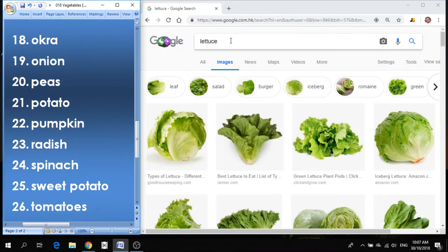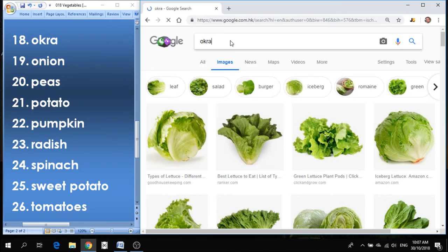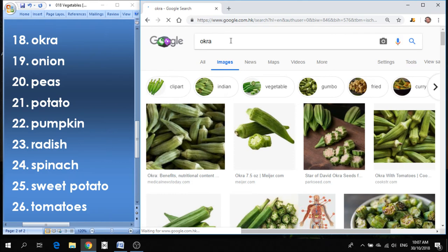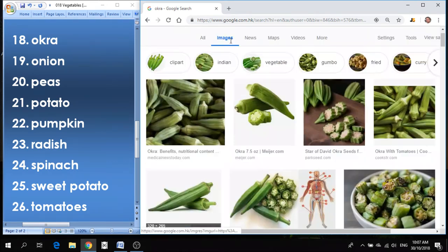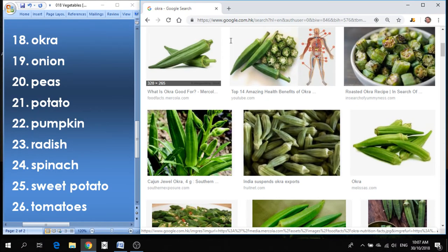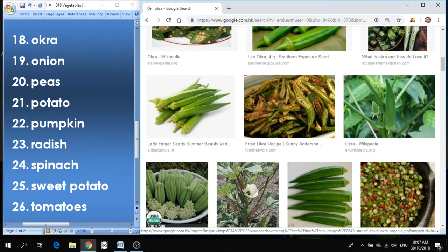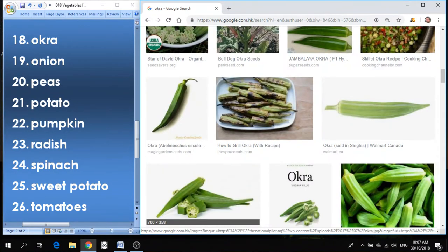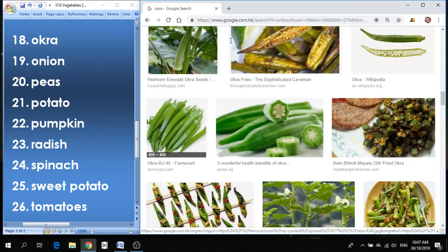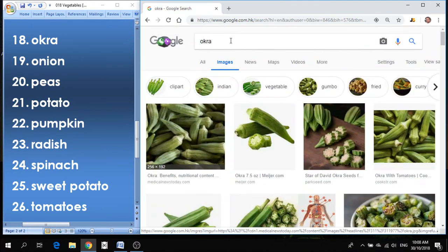Number 18, okra. What does this look like? Okra. Kind of looks like a pepper. It's green. I don't know much about okra. I'm not sure about the flavor of okra either. But I know that okra is popular in some places. Okra is how you say that.